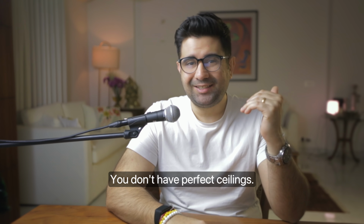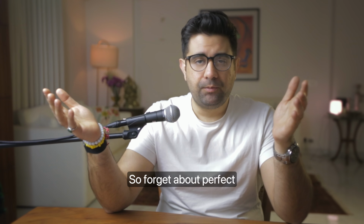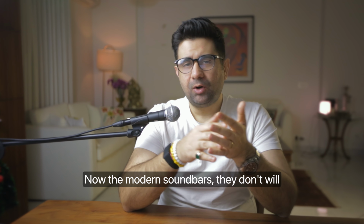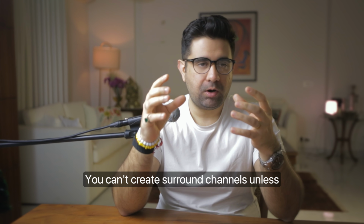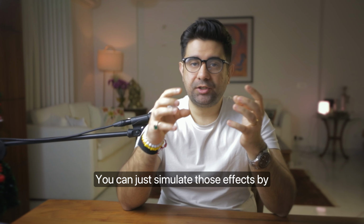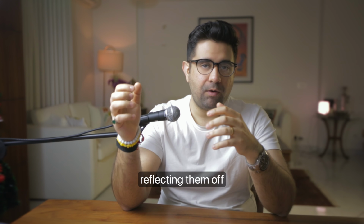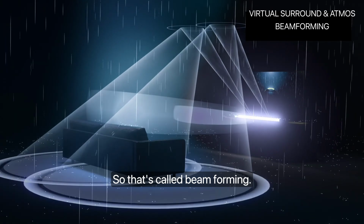You don't have perfect ceilings. You might not even have one wall on one side. So forget about perfect walls surrounding the soundbar. Now, the modern soundbars don't create surround channels. You can't create surround channels unless you have physical speakers from which sound is coming. You can just simulate those effects by reflecting them off surfaces which can reflect. So that's called beam forming.